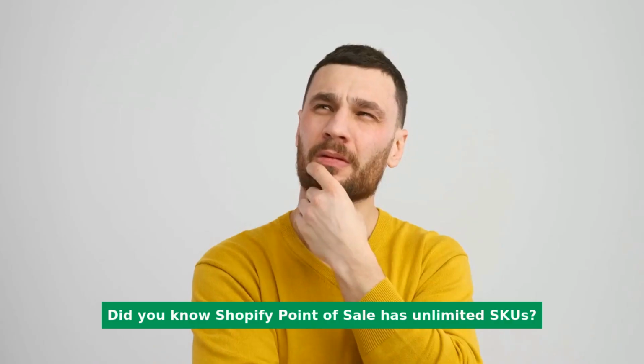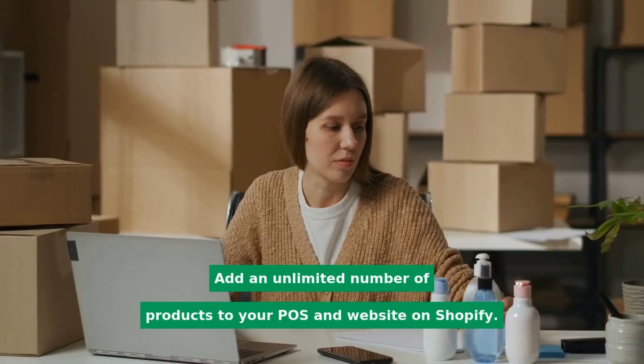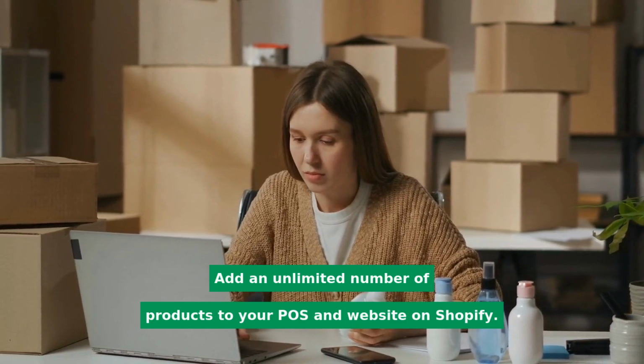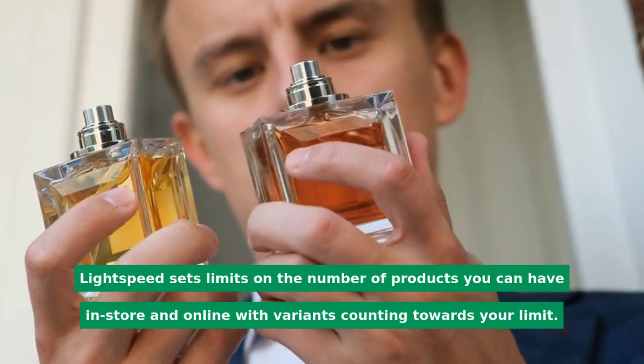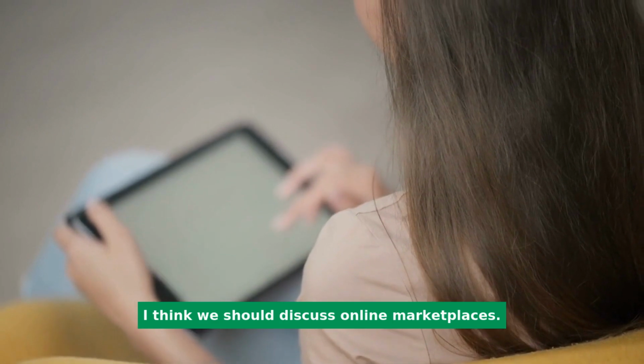Did you know Shopify point of sale has unlimited SKUs? Add an unlimited number of products to your POS and website on Shopify. Lightspeed sets limits on the number of products you can have in store and online, with variance counting towards your limit. I think we should discuss online marketplaces.